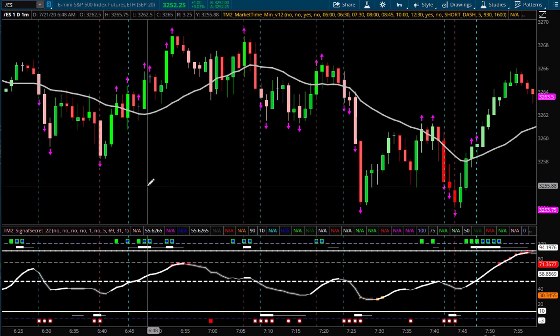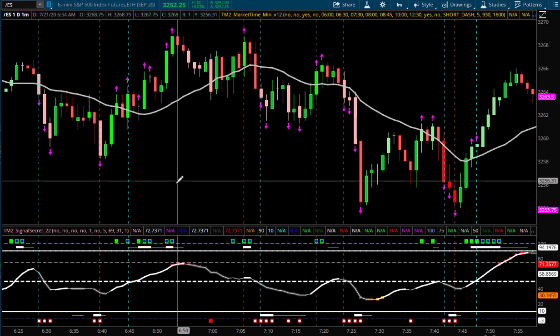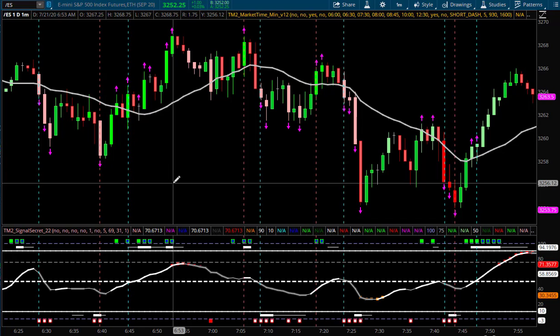Keep an eye on just the simple, clean trading signals and be willing to say, okay, the market switched and I'm going to switch with it. You will come ahead doing that.